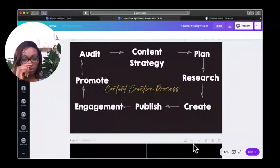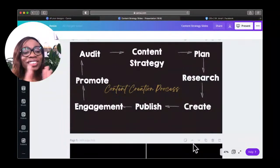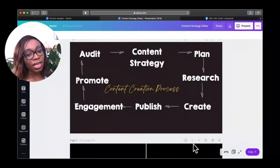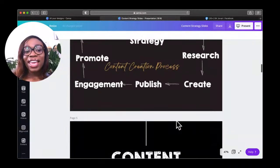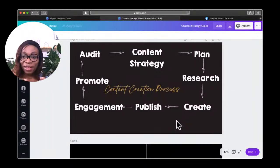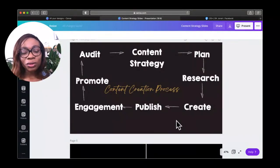So now, let's go behind the scenes a little to talk about my content creation process. My content creation process is quite simple. I know when you see this, you'll be like, is it really simple? Yes, it is very simple. I go through all these stages when it comes to content creation. First of all, I get a content strategy. From the strategy I have derived, I get an editorial calendar. From that, I have a plan. Then I research, I create, I publish, I engage, I promote, then I audit back to my content strategy. I'm going to go through all this one after the other, so do not be worried.